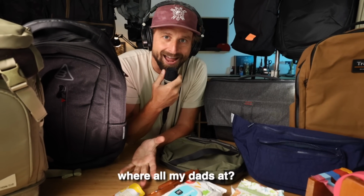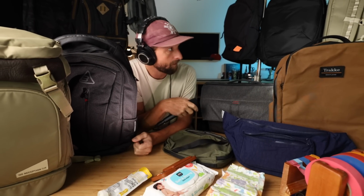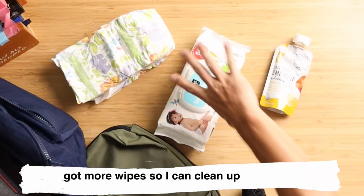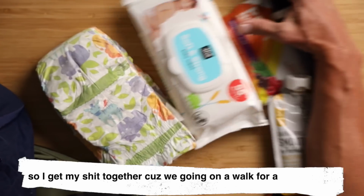Where all my dads at? I need a new dad bag. This ain't a damn fad. I'm raising kids, man. I'm making mother suckers with the seed from my own mind. Got more wipes so I can clean up anytime. But I found out, look at that scout, look at that foul, clean that now, cause I'm ready for the slime. So I get my shit together, cause we're going on the walk for a long time.